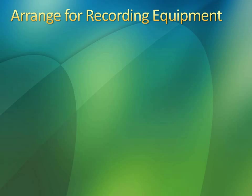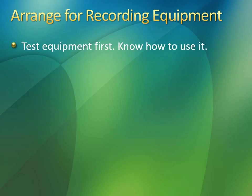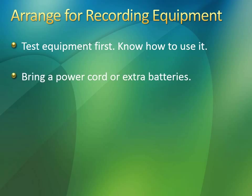You need to arrange for recording equipment, and of course the first thing to do is to test the equipment and know how to use it. There are few things worse than trying to deal with technology and learn a recording device when you're at the interview. So spend some time ahead of time. Make sure that you have a power cord or extra batteries so you don't get caught without a way to continue if you have technical problems during the interview.